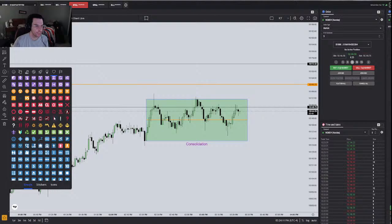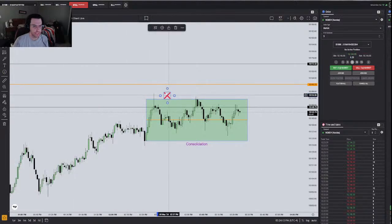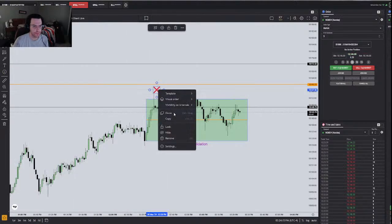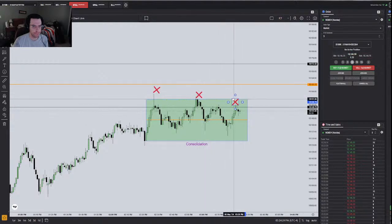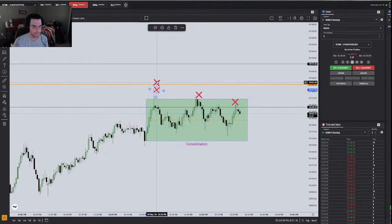We're gonna say these X's right here, right? Clone. Got this X right here. So these X's are going to resemble money. Okay, these X's are going to resemble money, anytime we're consolidating.